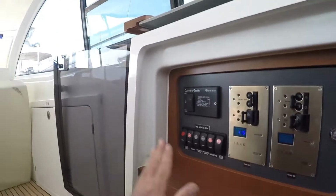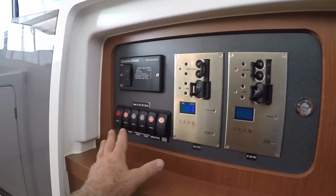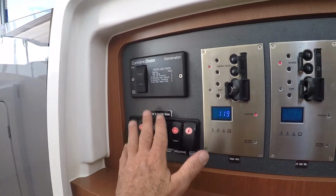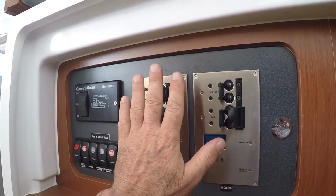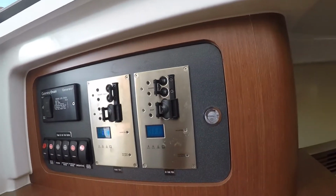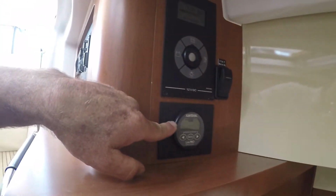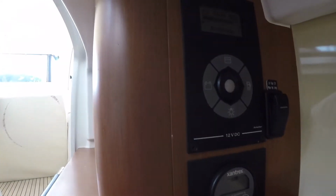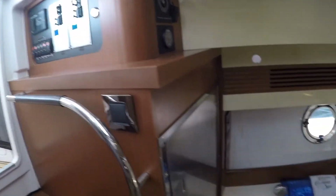So immediately as you come down below, and very easily accessible while standing in the cockpit, you can reach all the battery switches for the house, 12-volt DC loads and the engine, and then your generator and 110 volt for your house and your air conditioning right there. This boat also has an added Xantrex battery monitor that shows the condition of your house bank right there, and then another monitor to monitor your water tanks and batteries right there.